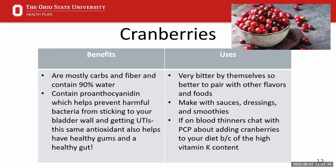So that's why we have to be a little bit careful to not just have cranberry juice that is going to have a ton of added sugar to it. So if you guys can down the regular 100% cranberry juice, that's awesome. Or you can add it a little bit here and there to still get the benefit. But it's great. Cranberries are great with other things and used for sauces, dressings, and smoothies even.